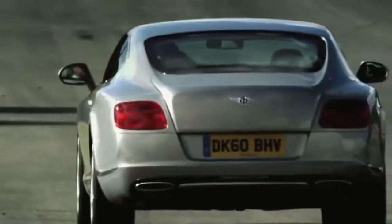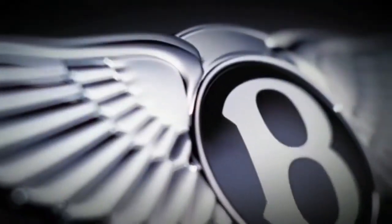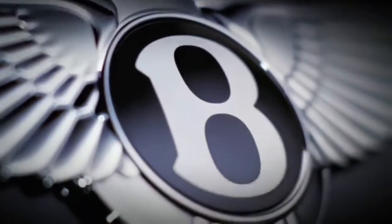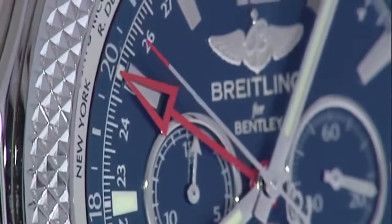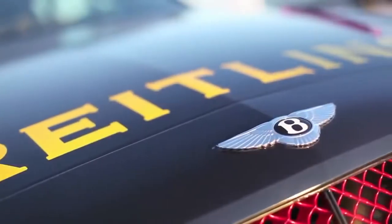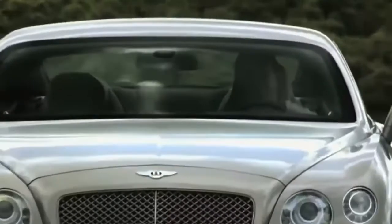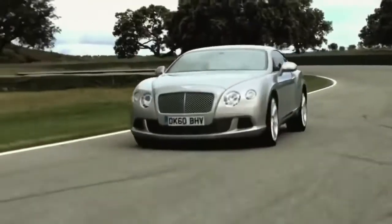What happens when this meets this? It was a question put to Breitling by luxury car manufacturer Bentley. They wanted something unique, a one-of-a-kind timepiece, to symbolize their new fleet of performance cars. Bentley wanted to introduce some dynamic and some younger consumers for their car. And the symbol of this new Bentley was the Continental GT.